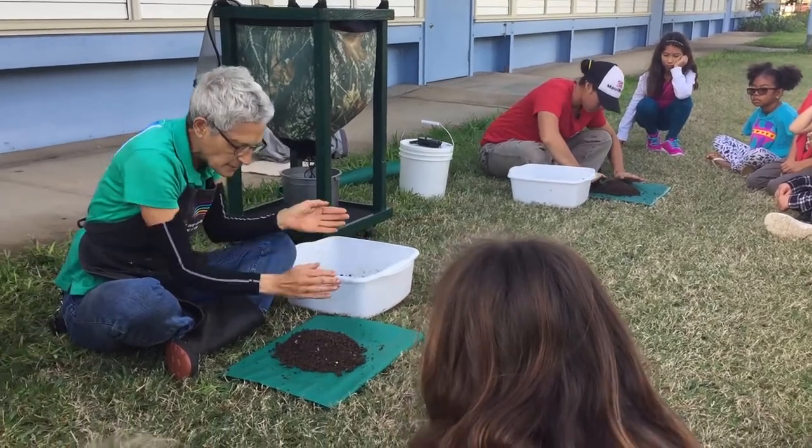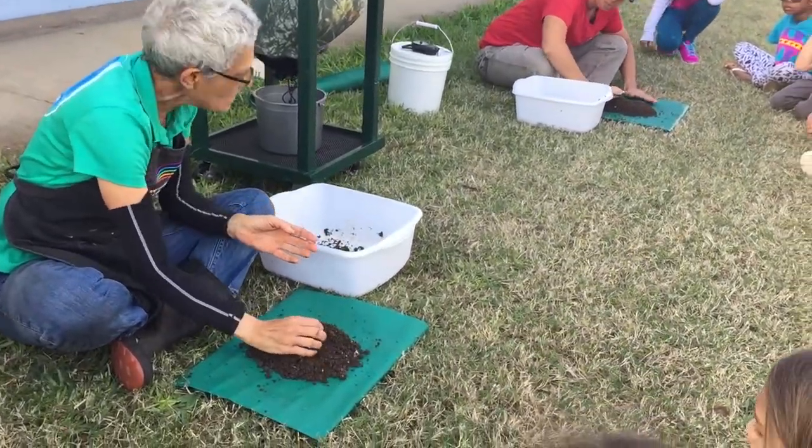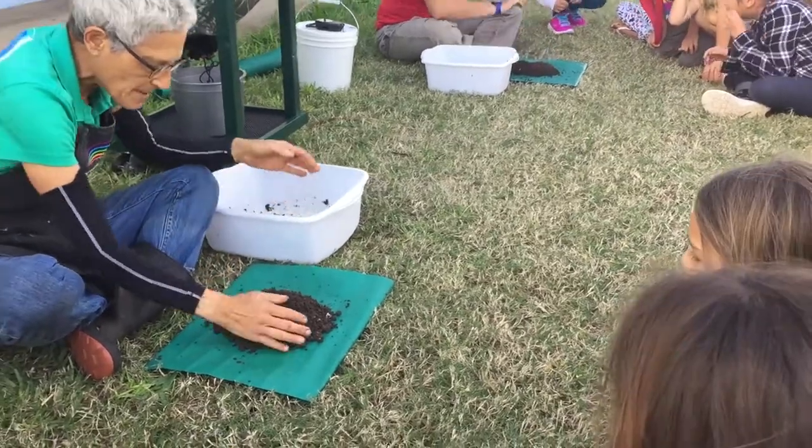And you know, I see a lot of little eggs in here. Do you see eggs? Plenty. There's going to be so many babies in this bin.